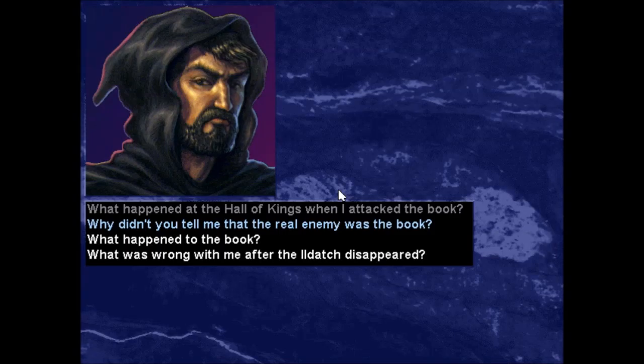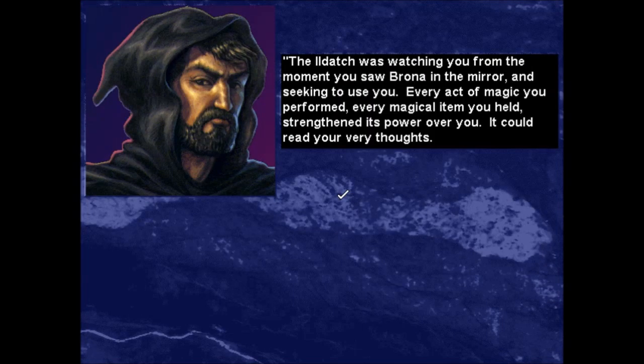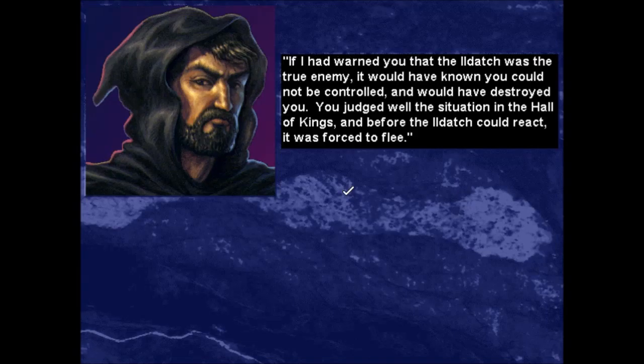So, why didn't you tell me that the real enemy was the book? Blink, blink. In the beginning, I did not know of the Ildach. Even the Shade of Bremen was unaware at first of the book's influence. The Ildach was watching you from the moment you saw Brona in the mirror, and seeking to use you. Every act of magic you performed, every magical item you held, strengthened its power over you. It could read your very thoughts. Uh-oh. I like how they seem to imply that everything magical is tied back to that book when it isn't. It knows what you did at night, thinking of Shella.